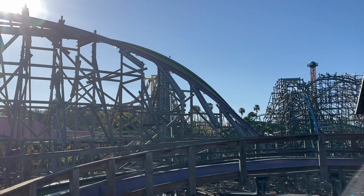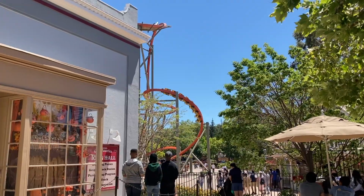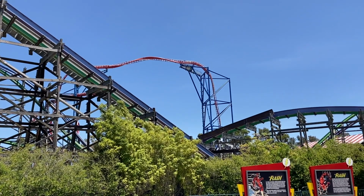So there you have it, my top 10 favorite roller coasters as of the end of 2023. If you would change anything about my list, let me know, and let me know why, and tell me what your favorite roller coasters are down in the comment section below. As I said, I've only ridden 51, but I'm very thankful for all these experiences.